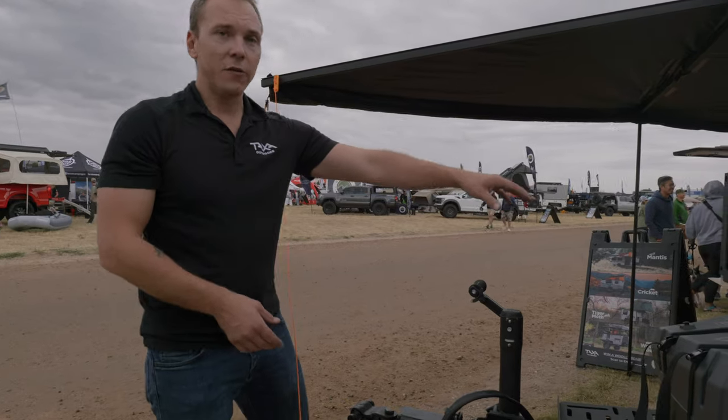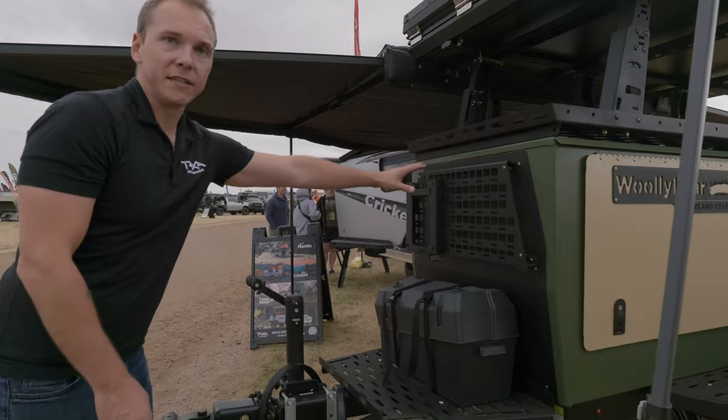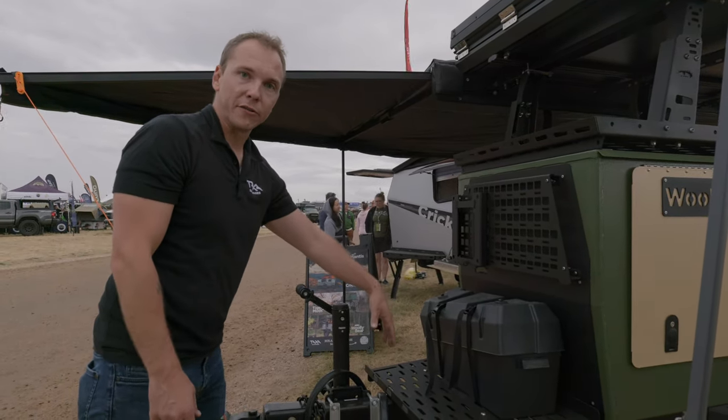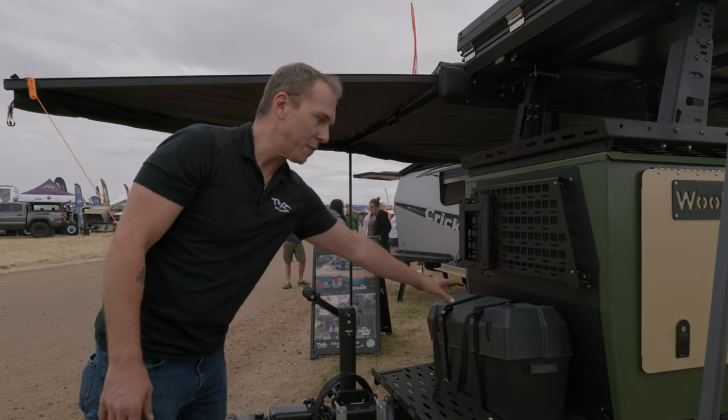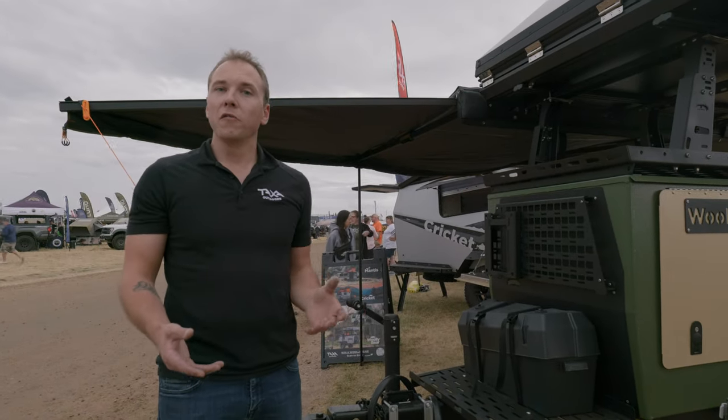The propane tank would mount right here on the front, and then you've got a place to tie down any additional accessories you need. Some folks will actually put a generator up here, any number of things. And then you have a spot for up to two batteries. So that was the Woolly Bear Overland Edition.